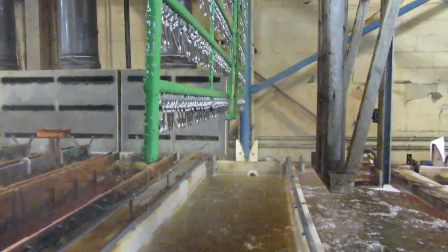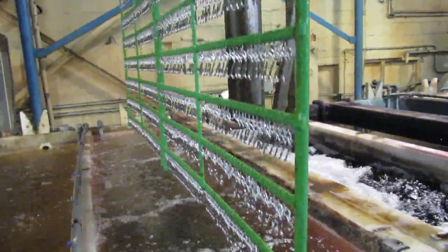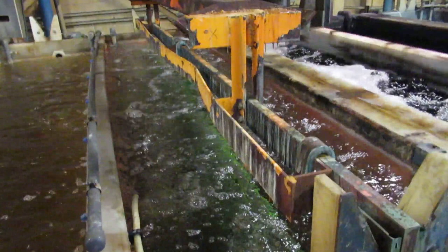There's pretty good velocity there of the sprays, and they're really impinging onto the parts and driving off that thin layer of drag out. So the next slide, please.